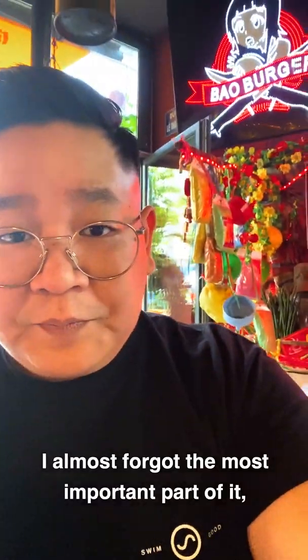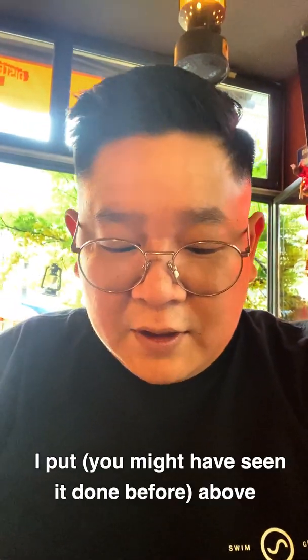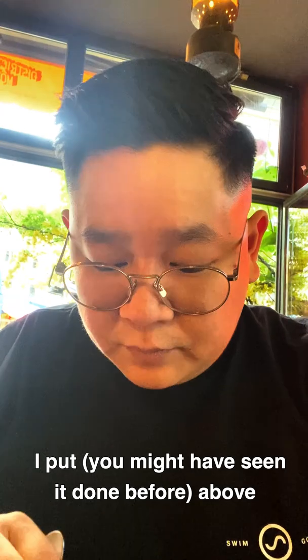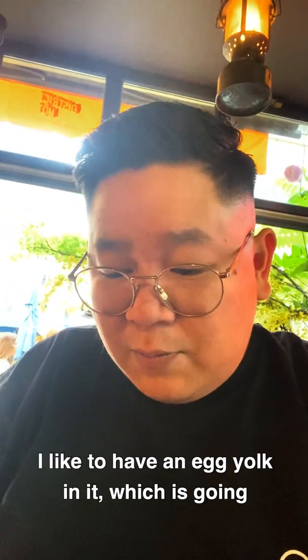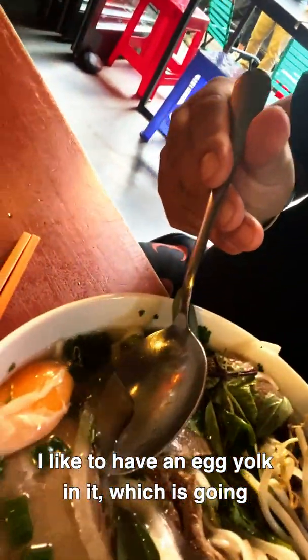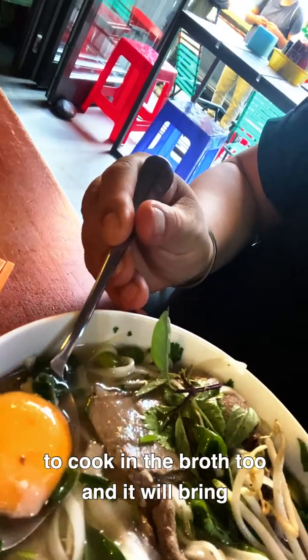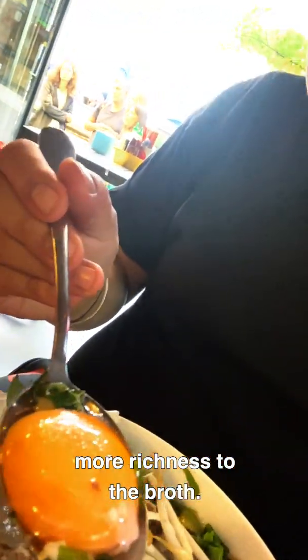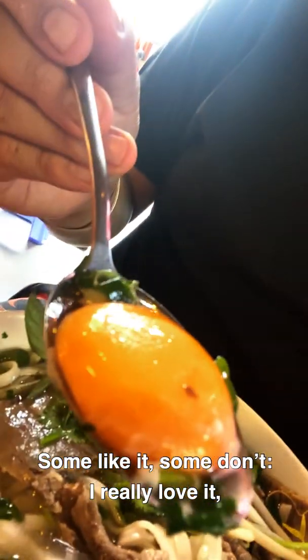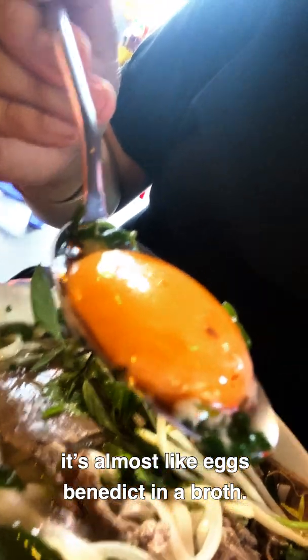I almost forgot the most important part, which is how I grew up with it. I think you saw and have seen it before: above the rice noodles in the pho soup, I prefer to have an egg yolk in it, which is going to be braised and cooked with the broth too, which gives it more richness. Some like it, some don't. I really love it. It's almost like an eggs Benedict in a broth.